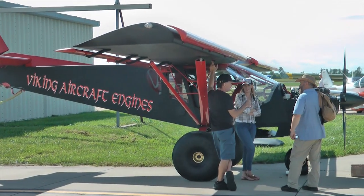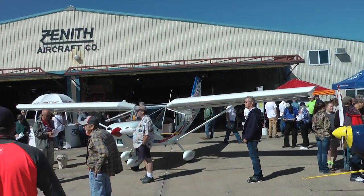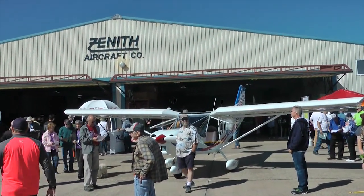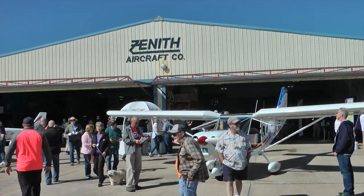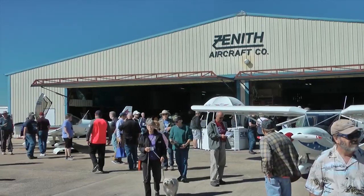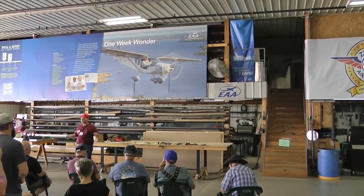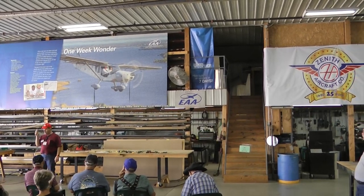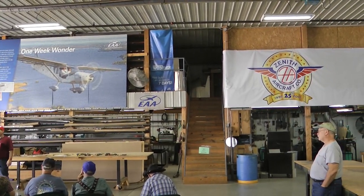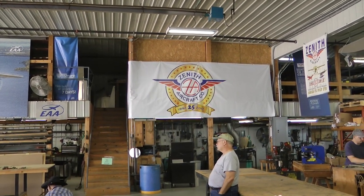The crowd is a real mixture of those that are current builders, some who have completed their aircraft and flew them in, and then quite a few people who are still figuring out what the best plane for them is. So it really is a wonderful mixture, and we all can learn something from each other.